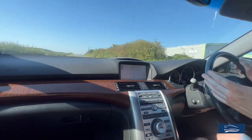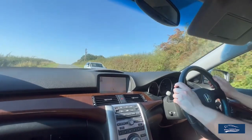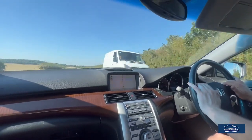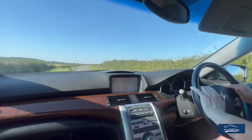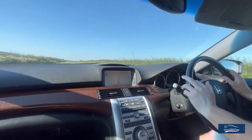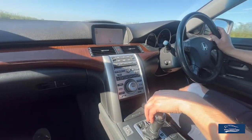Lovely and smooth. Seamless gear changes. It's a really lovely car actually. Drives really well. Really nice and smooth. Silky smooth. Yep, no warning lights up on the dash. Gearbox and gear changes are all nice and clean and slick.